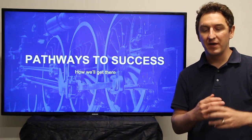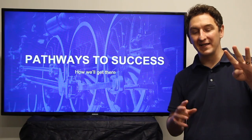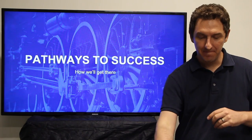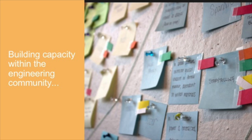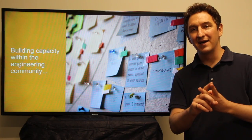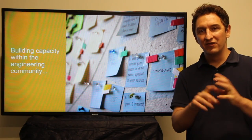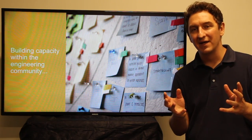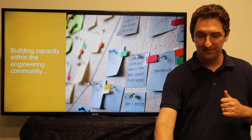The next thing we want to look at is what we're calling pathways to success. If these are the pillars of success, what success looks like, what are the pathways that we think are most important that tell us how we'll get there? The first pathway is building capacity with the engineering community. This is talking about the need for more leadership, systems thinking, collaboration skills, and the ability to understand societal implications. We're working on what the sub-buckets of skills and competencies are that are most required within the engineering community itself to be able to play this bigger role and achieve this bigger success.